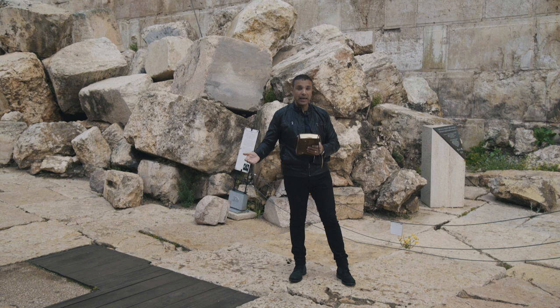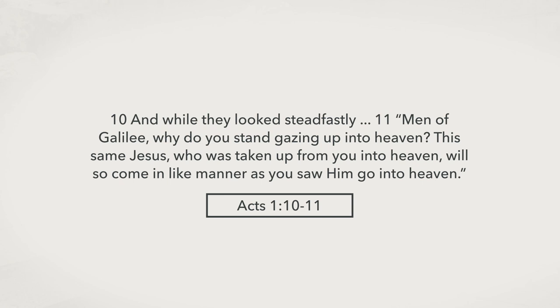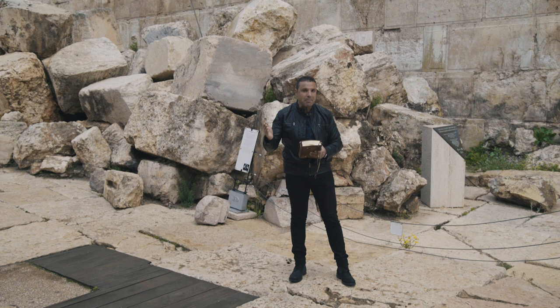It's not until a few weeks later, when they saw Jesus not only after he resurrected and performing miracles with them, but the day Jesus ascended to heaven. The Bible says in Acts chapter 1, verse 10, as the disciples watched, the angel said to them, "Men of Galilee, why do you stand gazing up into heaven? This same Jesus who was taken up from you into heaven will so come in like manner as you saw him go into heaven." The same manner, in like manner, the same way.